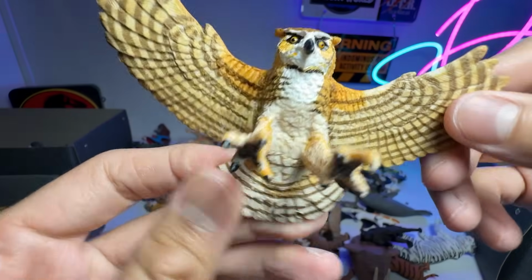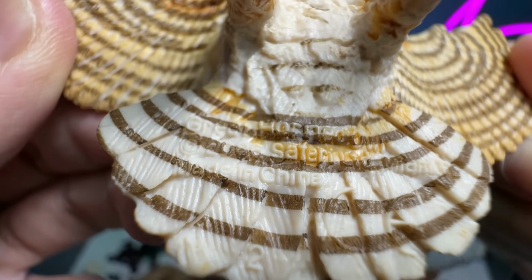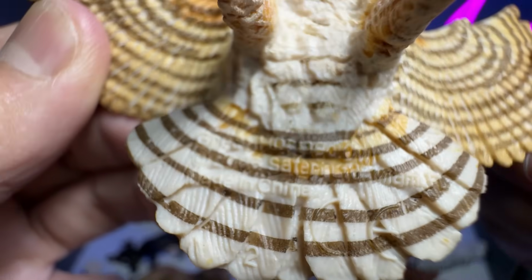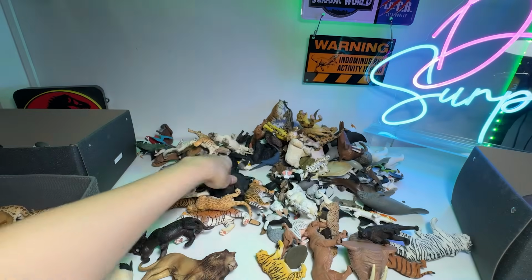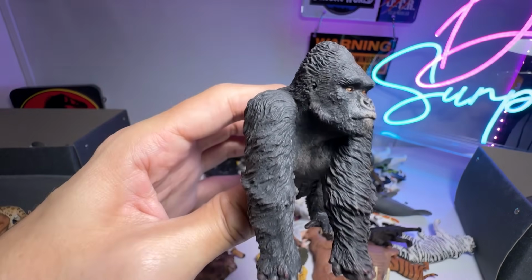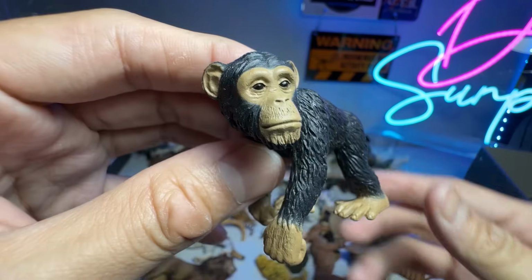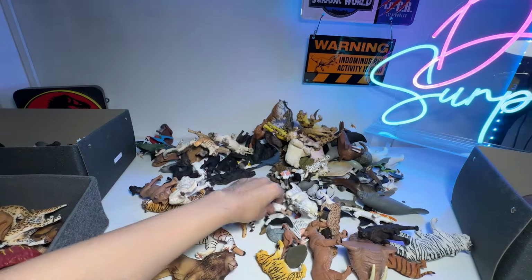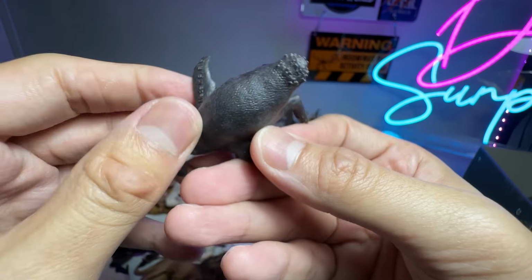And here we have an owl. Let's see what is written right here. The great horned owl. Nice, with the wings outspread, looking majestic. We have another gorilla right here. They are very, very strong, extremely strong. And here we have a chimpanzee. Nice. A small little penguin, seems to be an African penguin.